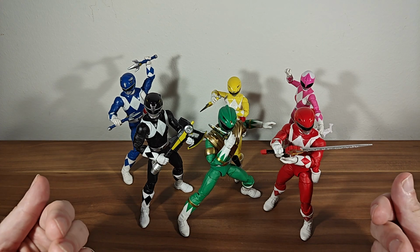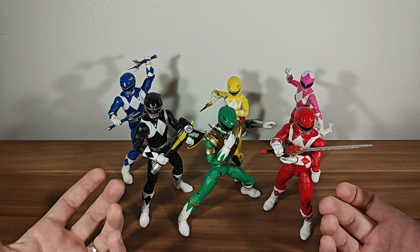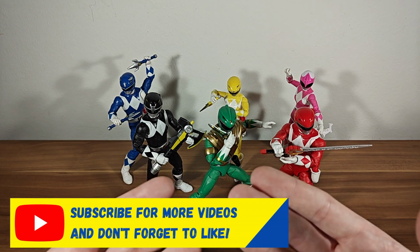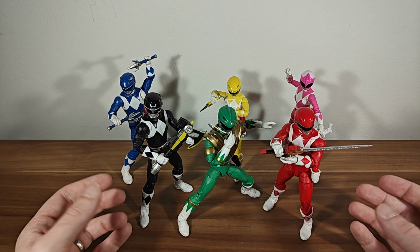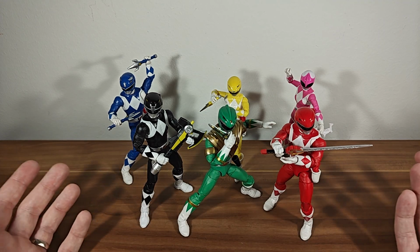They're in a weird space: they aren't deluxe figures, but they are Mighty Morphin figures, and there is a massive demand for Mighty Morphin figures all the time. The originals are really hard to get hold of, and the originals had some issues. So Hasbro is kind of like, well, we will put these new figures out and charge a little bit more for them, give you a little bit more for them. But should you buy them, and is it worth it?